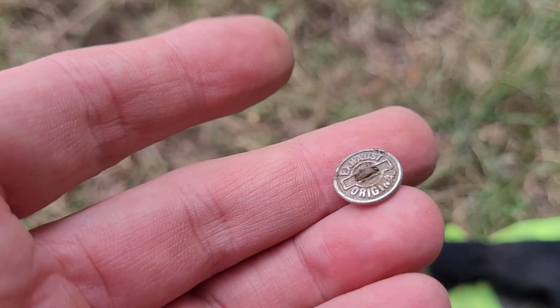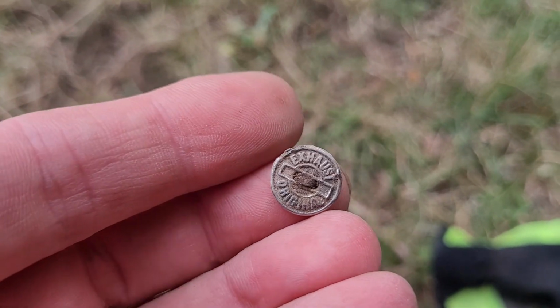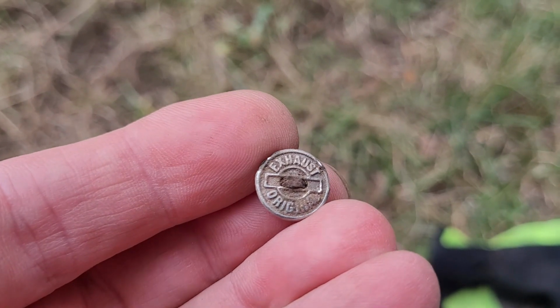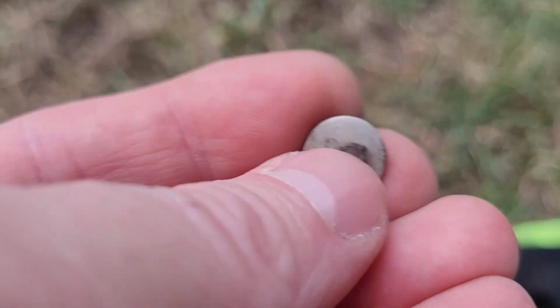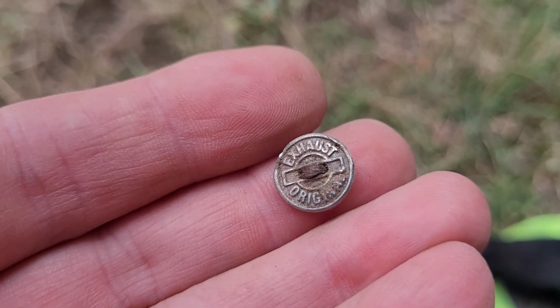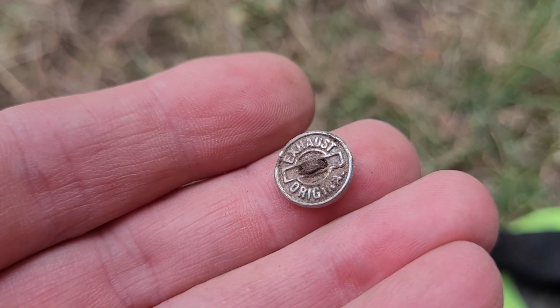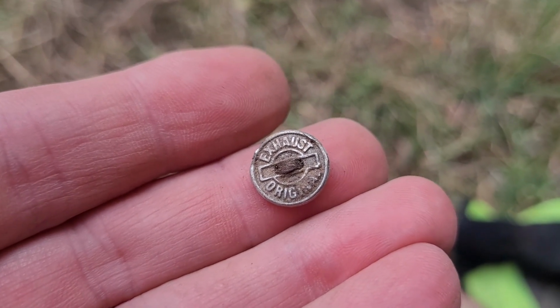I did end up moving to another spot. This is a little park further down the road, newer area. Just found this. It was pretty close to the surface. Nothing spectacular. Still got a little bit of thread on it. But it was a tiny little thing and it was kind of cool. I've never seen one say exhaust original. I'm not sure exactly what that'd even come off of, but it's cool. So figured I'd show it.